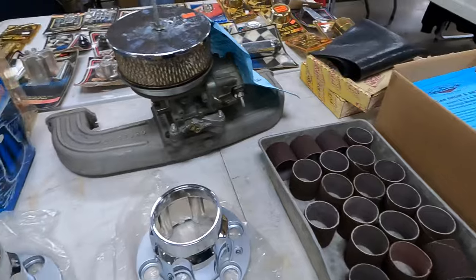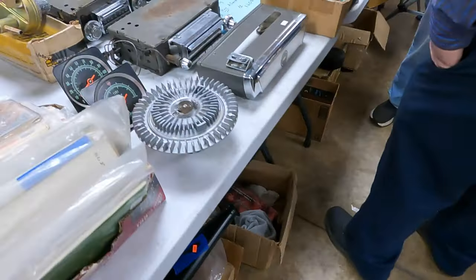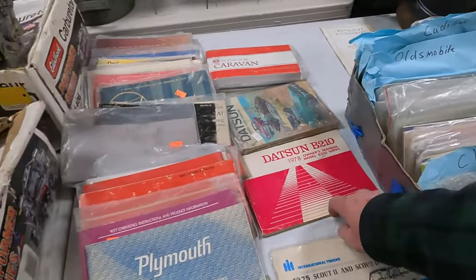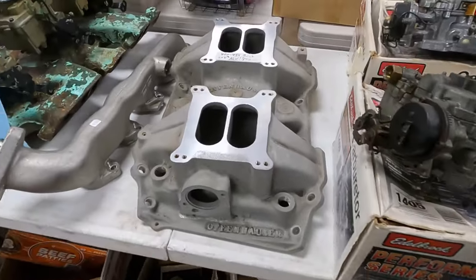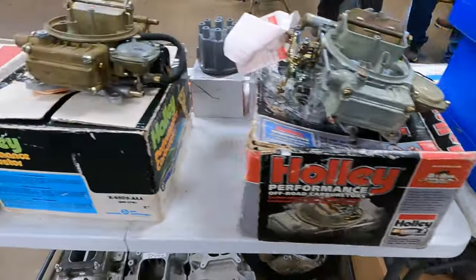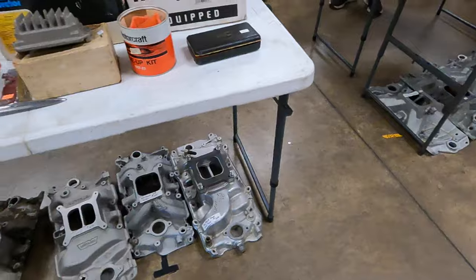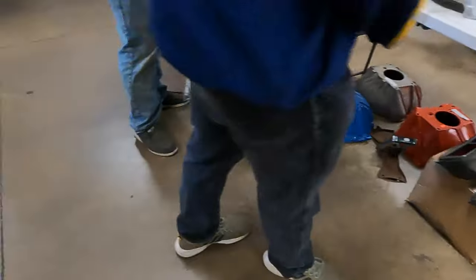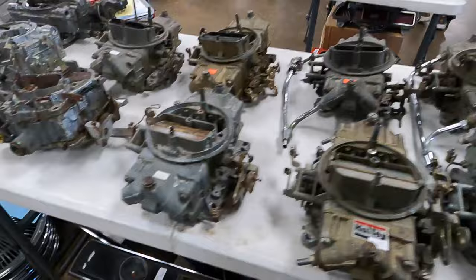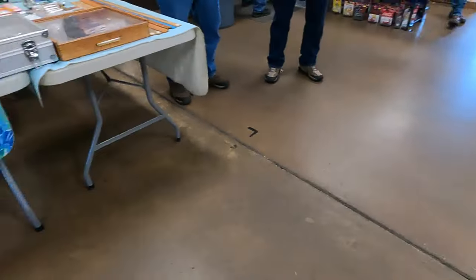Don't need any of that. Let's see what else we got in here. I shouldn't be looking at intakes. Yeah, even at those prices, definitely not interested. Plenty of carbs. Do not need. Although I say that, if I go to the junkyard and I get a Quadrajet for $20, I'll pick it up.